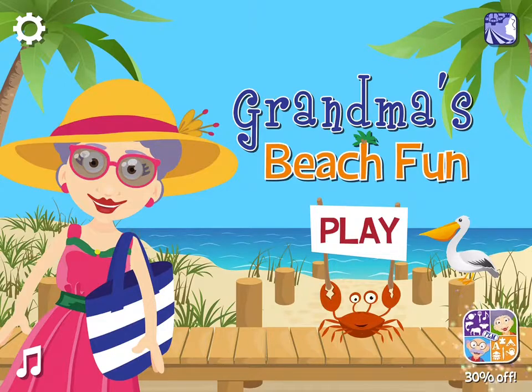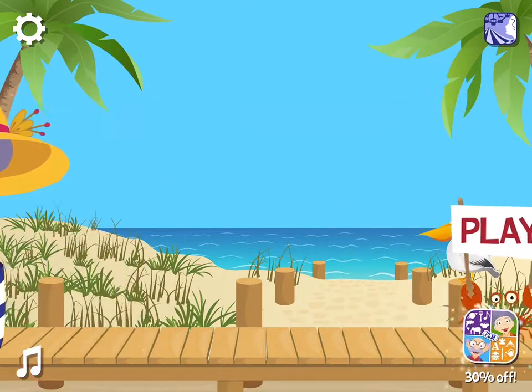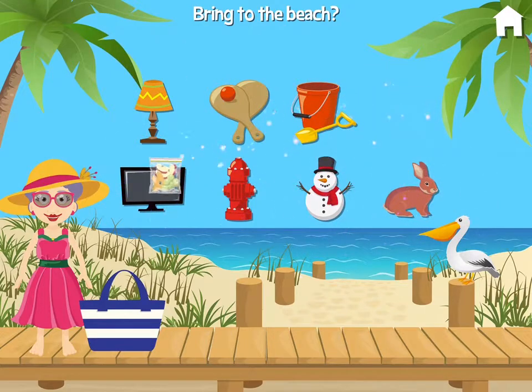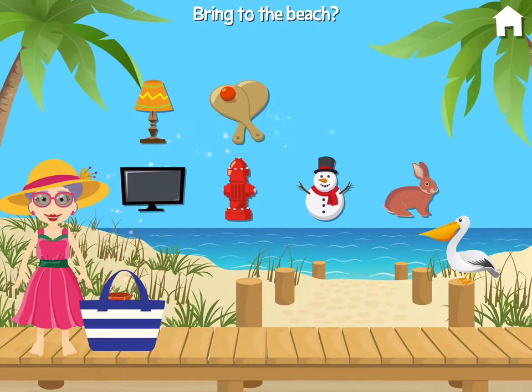Well, I don't know about you, but I'm having a whale of a time. Get it? A whale. It's a pun. Shall we go down to the shore? Let's go. Which item should we take to the beach? Snack. Beach toys.